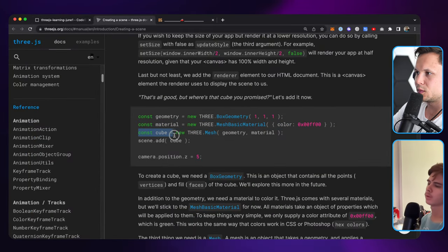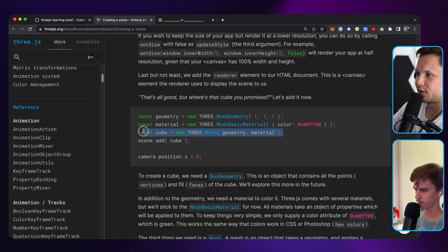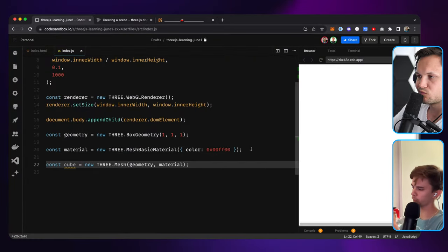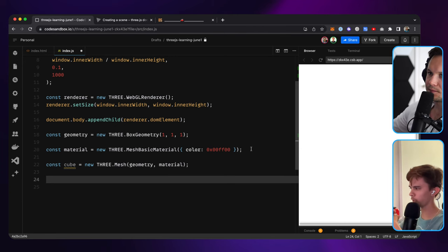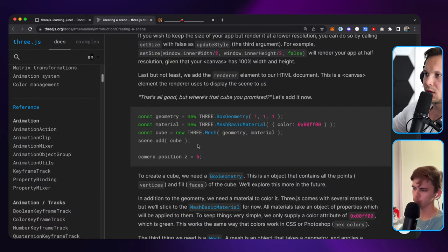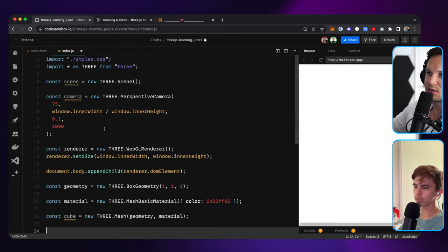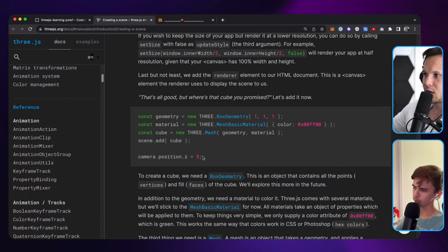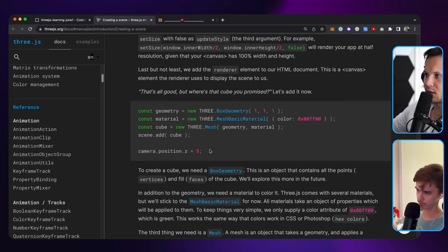And then we got the cube, so this is 3.mesh, and that takes both the geometry and the material. All it does is apply them together to give us that nice cube. Then it adds to the scene. So we do scene.add, the scene is right here, so scene.add cube. Whenever you define a new mesh, you always add it to the scene if you want it to actually show.